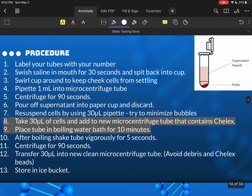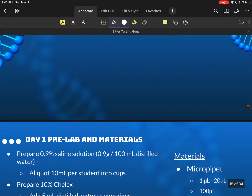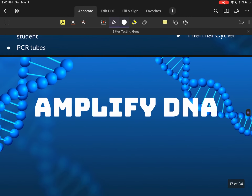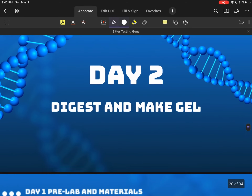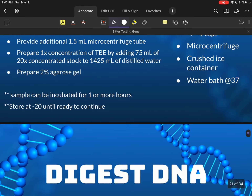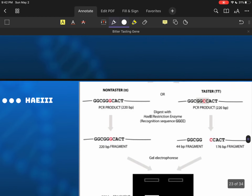So let's see if there's anything else that I want to go over. These are just, like I said, all the little steps broken down for when we're there.